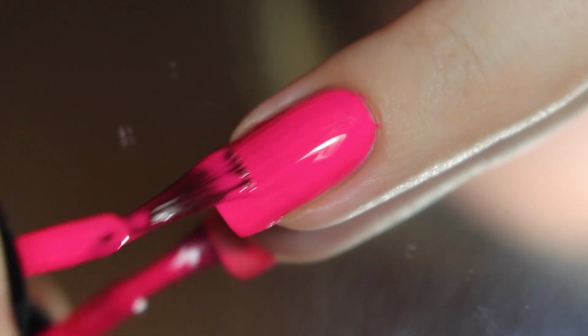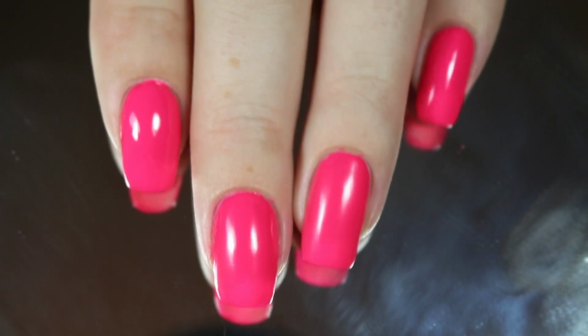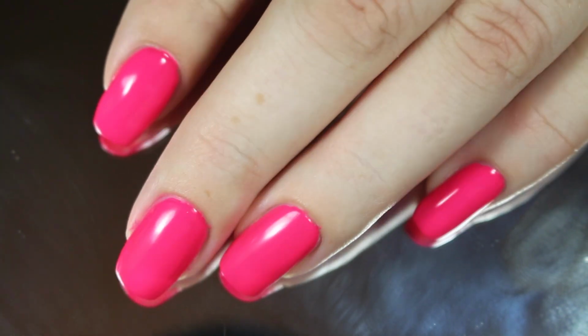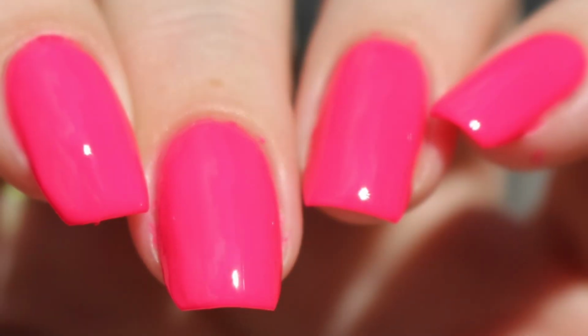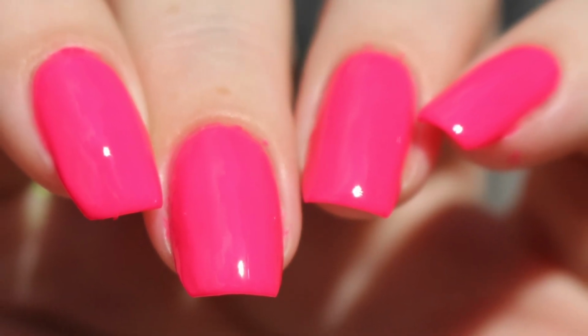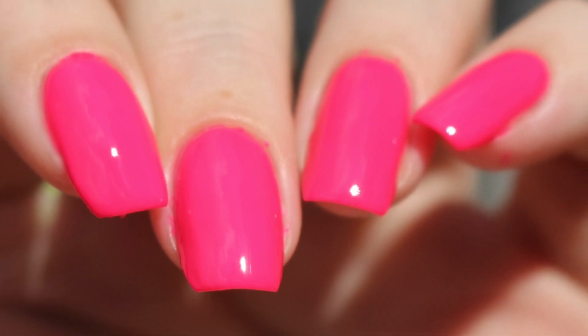This second coat does for sure bring this polish completely opaque. I didn't have any issues with streaking with this one or visible nail line at all, just a really gorgeous bright finish. So here's a look at that completed mani at 2 coats before a glossy top coat underneath artificial lighting, and then here's a quick view at an angle in direct sunlight.